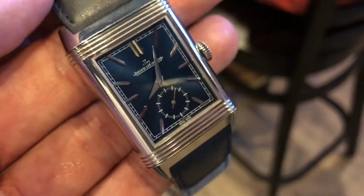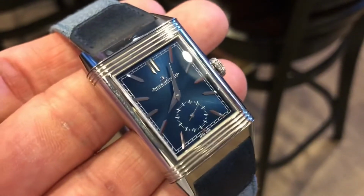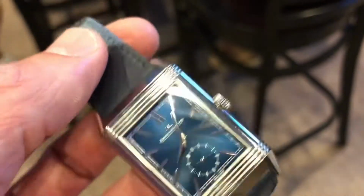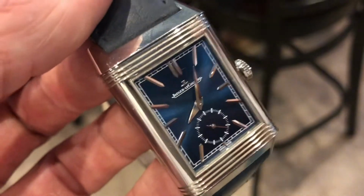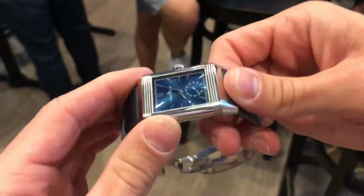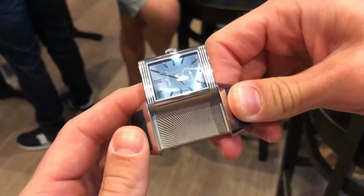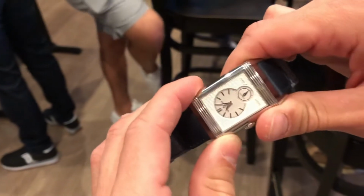All right, here we have a Jaeger-LeCoultre Duoface Reverso. Here we have it in the medium case. Beautiful blue dial there. And of course, guys, this is called a Reverso for one reason. You can reverse the case. Here the owner is going to go ahead and switch this thing over. Here we have the white dialed side.